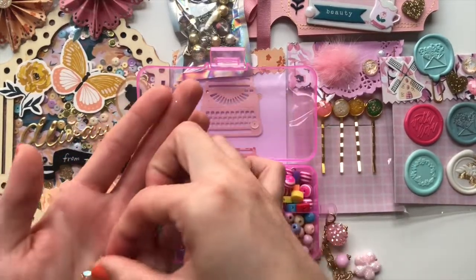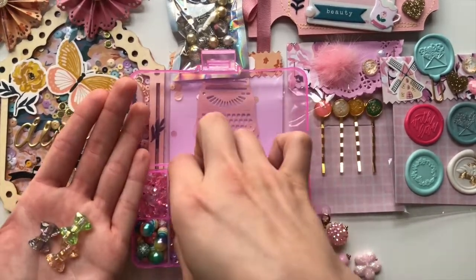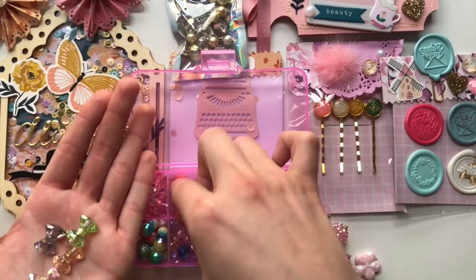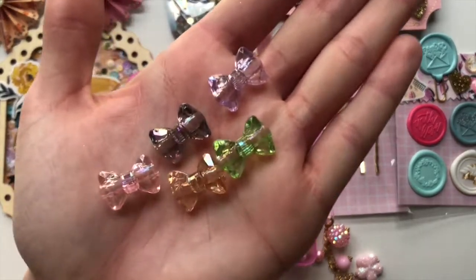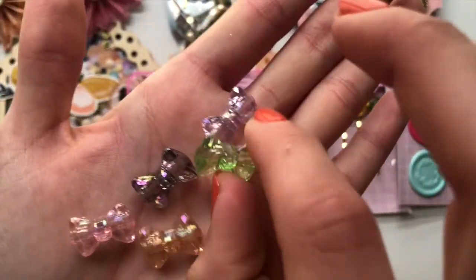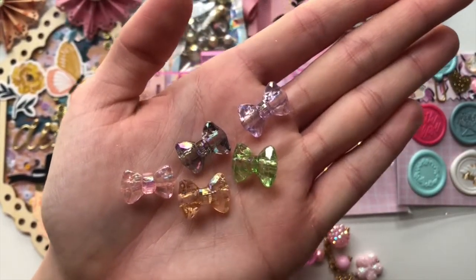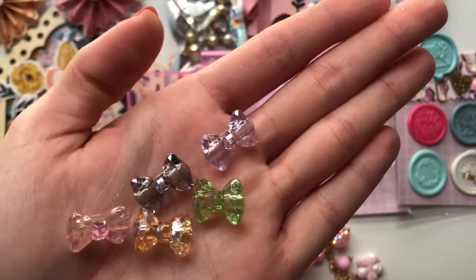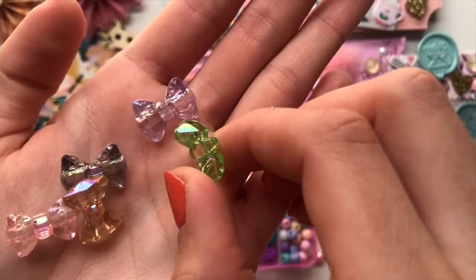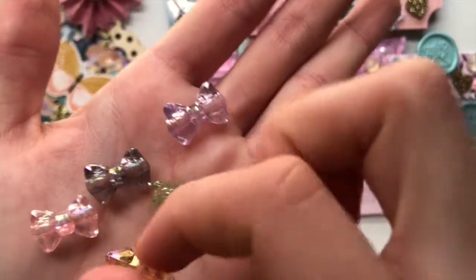And then we have these beautiful, beautiful... Where'd you get these from? These are bow beads, but guys, these are stunning. Oh my goodness, look at that green one. Oh, they're so stunning. I hope you can see them properly. How beautiful. They're all faceted. They're also plastic. They've got that little thing behind where you can literally just thread whatever it is through it. How beautiful. Oh, I love those.